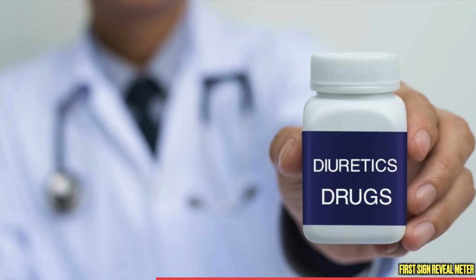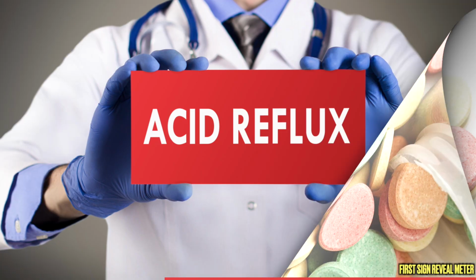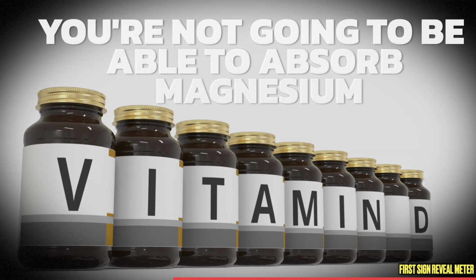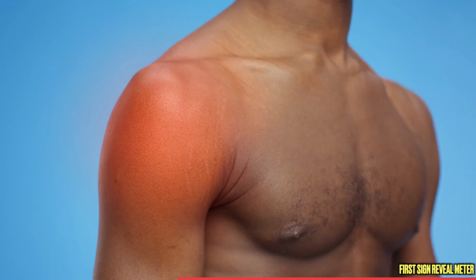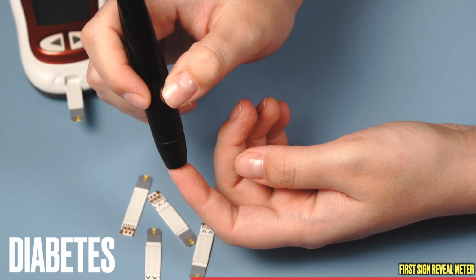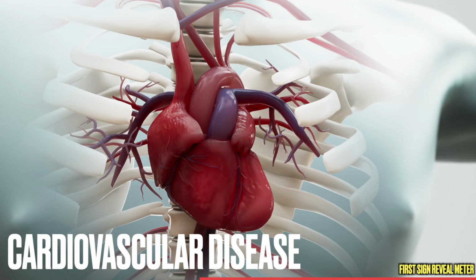Malabsorption is another common reason. That means you have inflammation in your gut, which prevents you from absorbing magnesium and other nutrients. If you're on a diuretic, if you are on a PPI, that's something that helps with acid reflux. If you had gastric bypass, if you're low in vitamin D, you're not going to be able to absorb magnesium. If you have inflammation, you won't be able to absorb magnesium. And there are also magnesium deficiency diseases like diabetes, high blood pressure, arthritis, osteoporosis, and cardiovascular disease, because there's a huge association between all of those diseases and low magnesium.